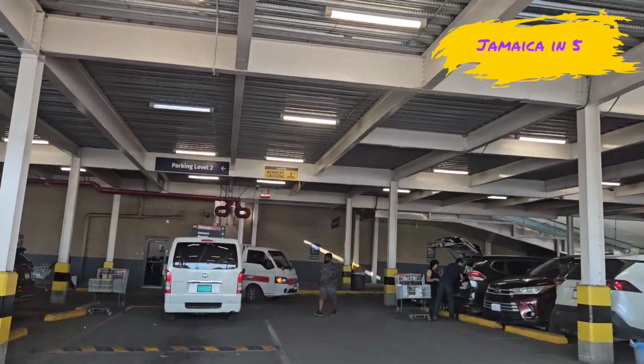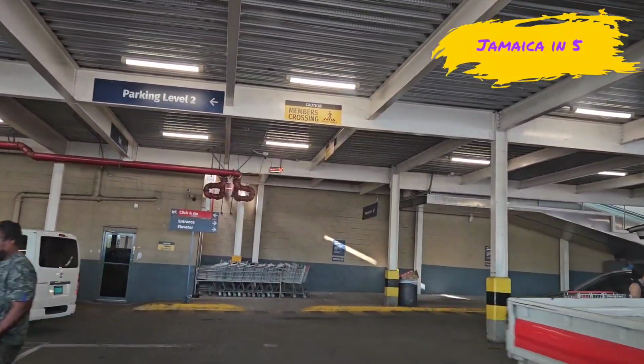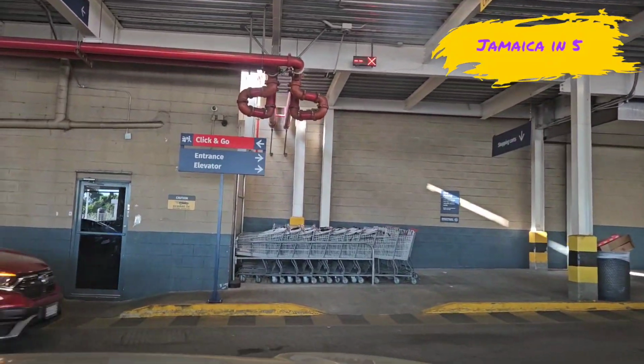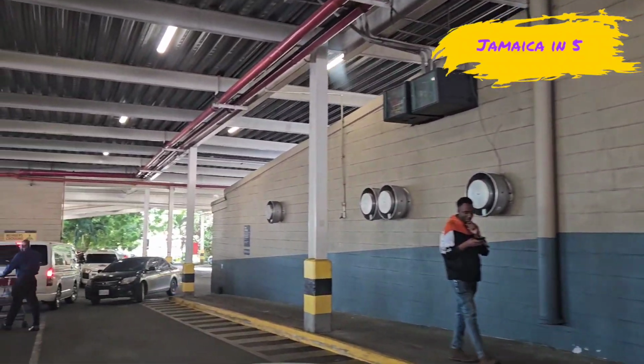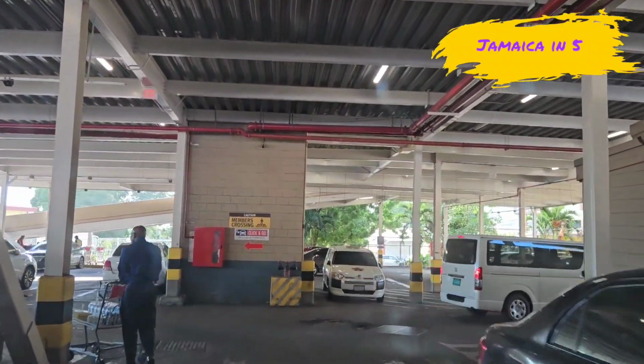I'm not sure which one is bigger, this location or the one in Portmore. If I was to guess, I would say the one in Portmore. Guys, which one do you think is better? Which Pricesmart store do you think is larger, has more space? This one on Red Hills Road or the one in Portmore?